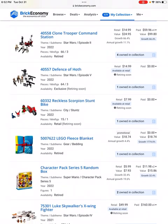This next set I'm really excited about in my collection. I was able to get these Clone Trooper command stations for, I think, about retail price, and they are currently worth about $25 each. So I've gotten so far a 66.4% return on investment from that set. And Brick Economy isn't a perfect source, but it's a pretty good generalization of what a Lego set is worth.